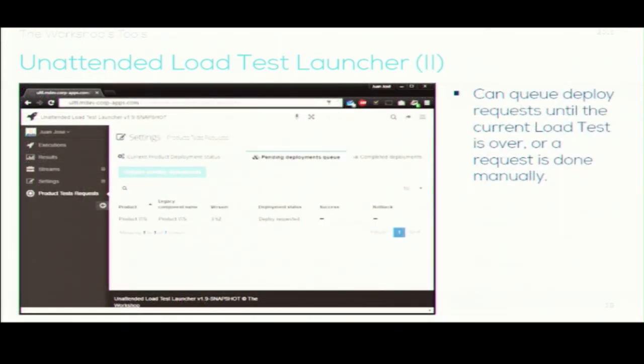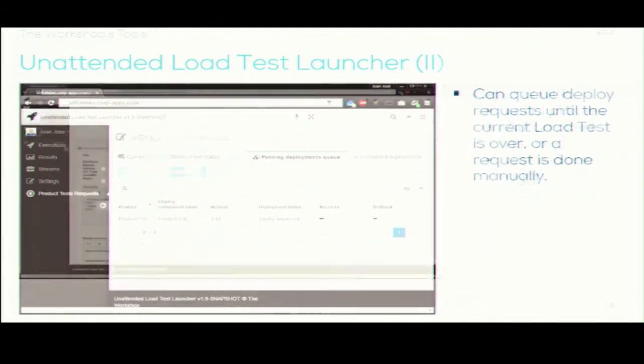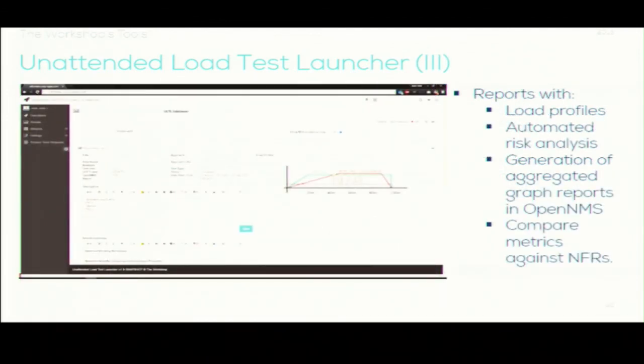This one also has the ability to enqueue deployments until the current load test is over, or when somebody calls it manually. It generates some fancy reports telling you what the load profiles are. It automatically tells you if it looks fine to go live or not. And it also calls some other utilities that we have to generate OpenNMS aggregated reports, and so on. It will compare the metrics against the NFRs.